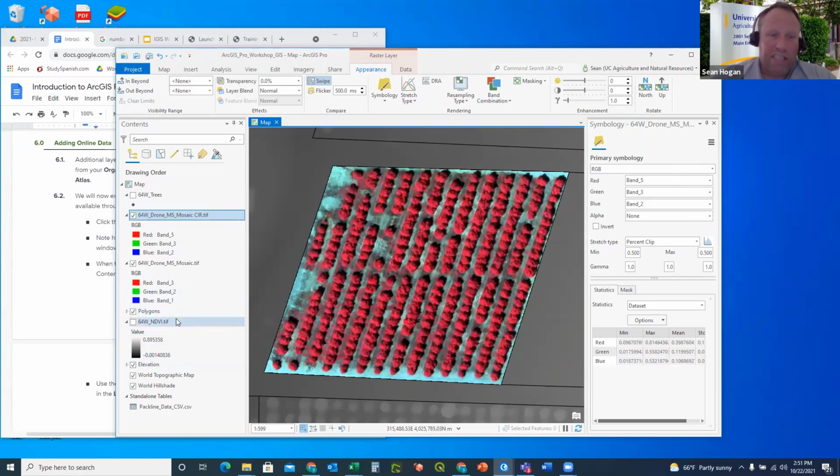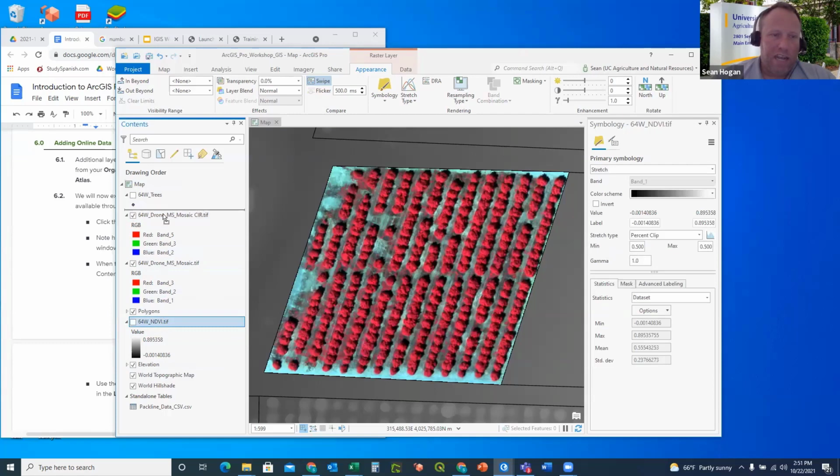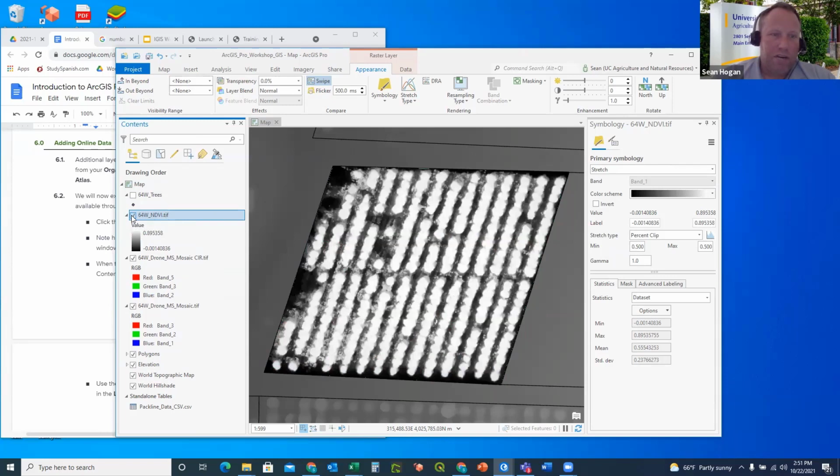Actually, before we do the elevation data, let's drag the NDVI up to the top, drop it there, and turn it on. You'll see it bright white. Let's stylize this a little bit differently. So now it's at the top. We've got to make sure that it's highlighted.